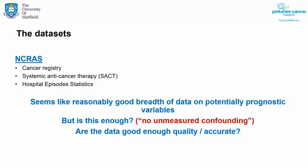We need information on all the prognostic variables that influence the treatment decision and the outcome. And also, looking at data dictionaries is one thing, but another matter entirely really is whether the recorded data is of good quality and accurate.